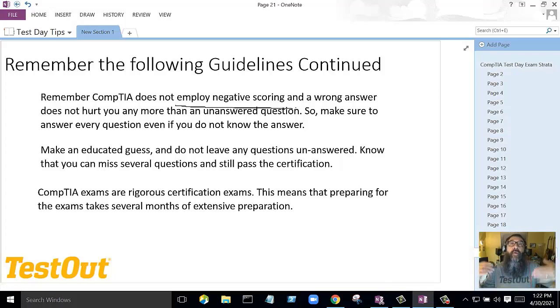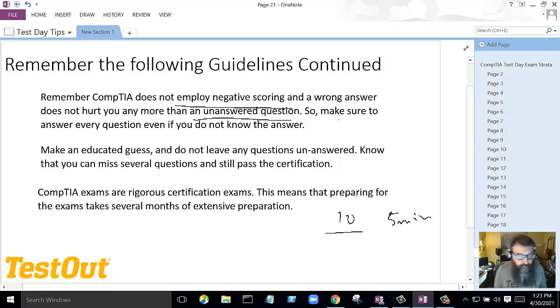You want to get as high a score as you can by answering as many things right as you can. But if you answer something that's incorrect, you don't lose a point. You just don't gain a point. So have that in your head, right? You're not minusing, which means if you have, let's say, 10 questions and 5 minutes left on the clock, just start hitting them, and if you don't know, guess. Do the best you can, right? Don't leave any question unanswered. Do not leave any question unanswered. That's bad, right? Make an educated guess. And so there we go. You can miss several questions and still pass.